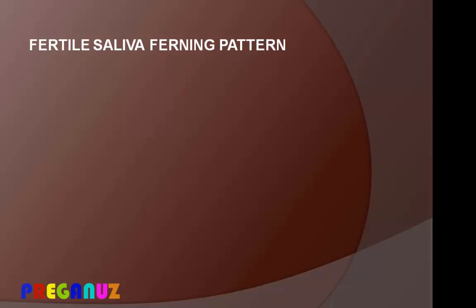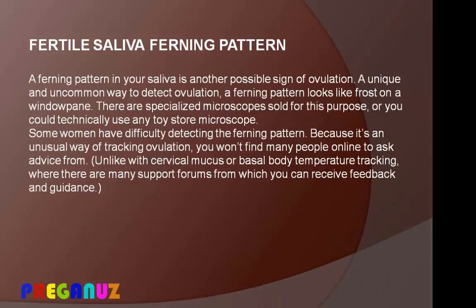Fertile saliva ferning pattern. A ferning pattern in your saliva is another possible sign of ovulation. A unique and uncommon way to detect ovulation. A ferning pattern looks like frost on a window pane. There are specialized microscopes sold for this purpose, or you could technically use any toy store microscope.